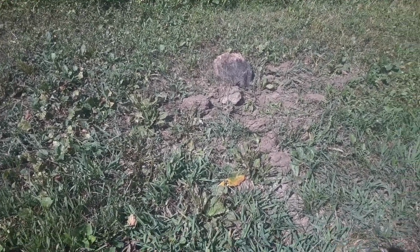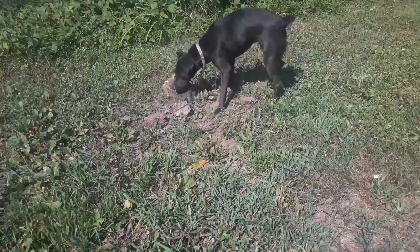So we come over here to a flat set that's well blended, got our stepping guides in, got a little urine on it, got a little gland lure on it. Boom, we pick up the second one. Look at that dog right there.